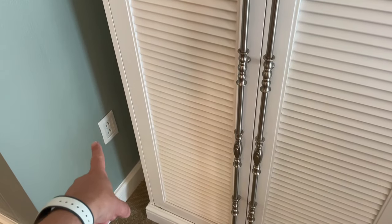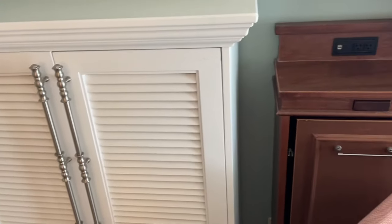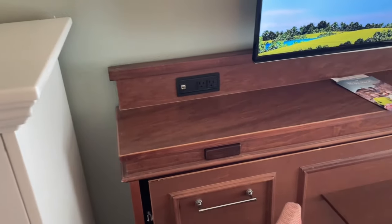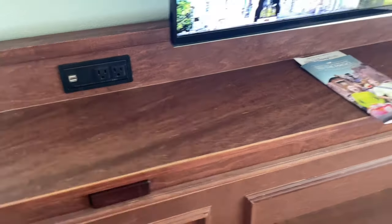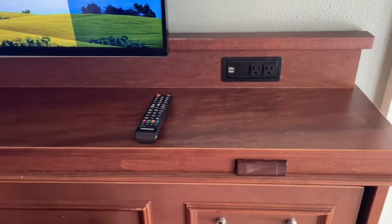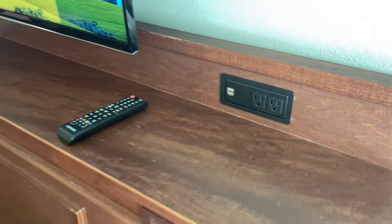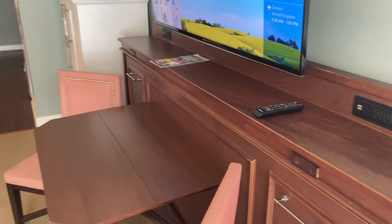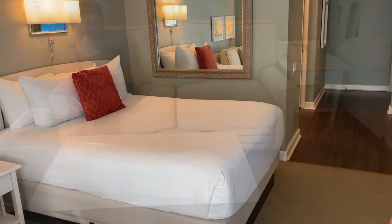You also have two US sockets just next to the drawers as well. Okay, over here, I've already shown you this unit, but you've got two more US sockets, two USB ports to the left-hand side of the television and exactly the same to the right-hand side. So I think in terms of sockets, socketage, we've got ample. It's just a shame that there aren't any next to that side of the bed.